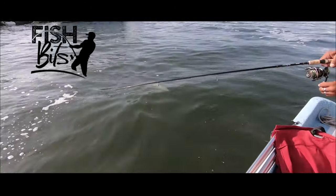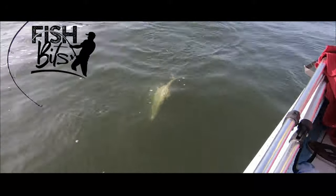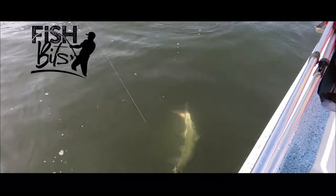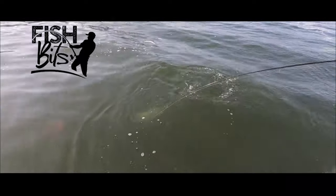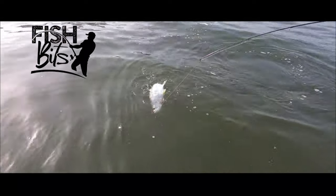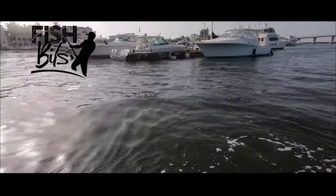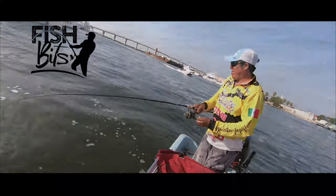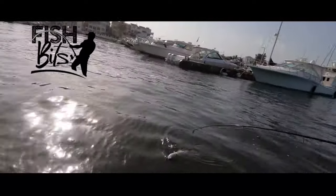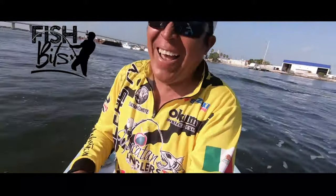He's got him good. Our Captain Gary here at Progreso hooks up a nice tarpon, gets a good fight out of it. Get him, Gary. Head around. Yeah, Gary. Yeah, buddy.